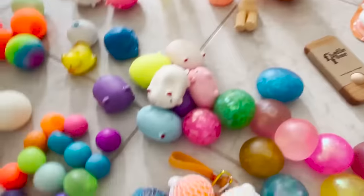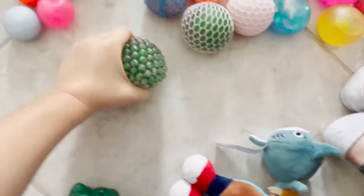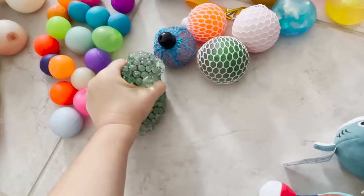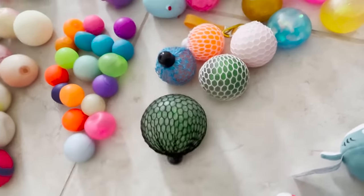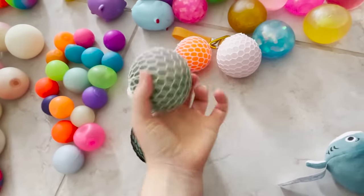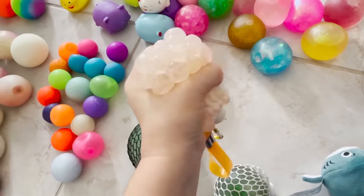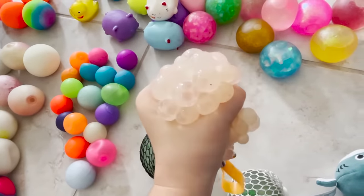Okay, let's see. I'm going to go right here to my mesh collection, my mesh balls. These huge ones are not my favorite because you really need two hands. I'm squeezing so hard. It's so much work. But I like, nope, that's too hard too. This one's too hard. Let me try this one. This one's perfect. I like when I can just squeeze it. It has a moderate amount of pressure, but not too much.